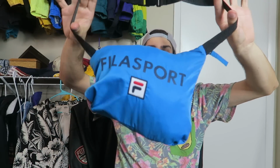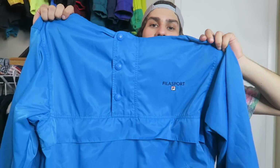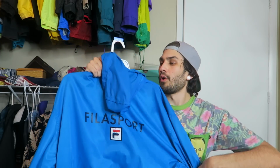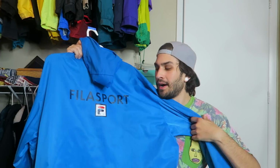Let's see if I can figure out how. So this is actually what it shrinks down to, almost like a fanny pack style bag. On the back, there is a little Velcro pocket. And then Fila Sport. And there we go. Again, anorak style, the front. Now on the back, as you see, we have Fila Sport with a nice hood. Unfortunately, the hood isn't detachable, but look at that.